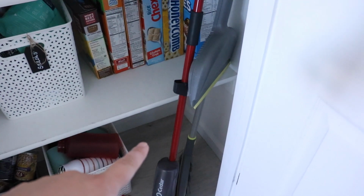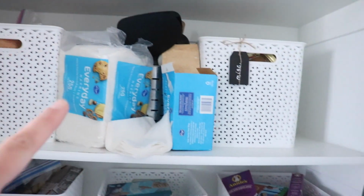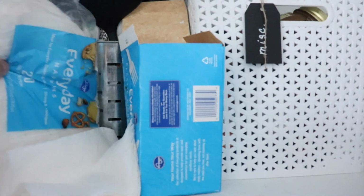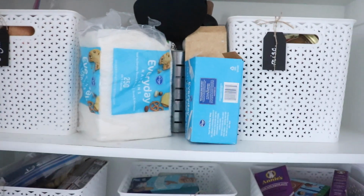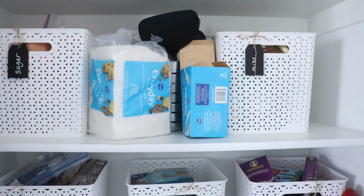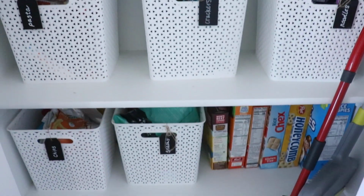So what I see here is a spot for my paper products. Now, I used to have my fruit in here, but I put it on the counter to encourage us to eat more of it. But now I don't have a place for this. So I need another bin. I need something, a basket. But before I go to the store, I'm going to look around my own house and see if I have anything. So I will go on a little hunt, see what I can find.